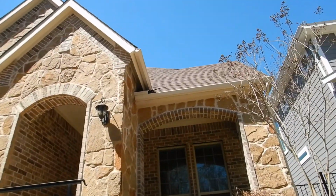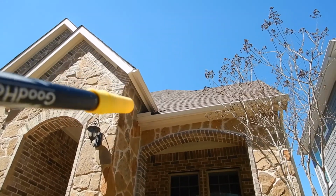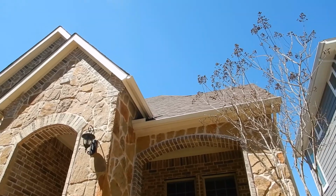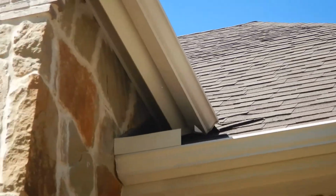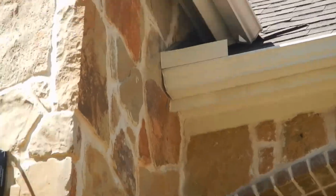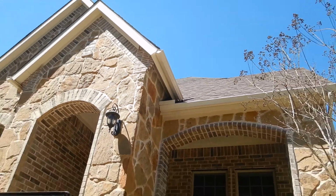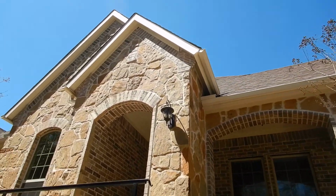Coming along. You see this rain gutter right here? It spills right directly onto the roof covering. It's not supposed to do that. And then the rain gutter right here. See how it butts up nice and tight against the wall? It's not supposed to do that either. It's supposed to be about an inch gap between the rain gutter and the wall.